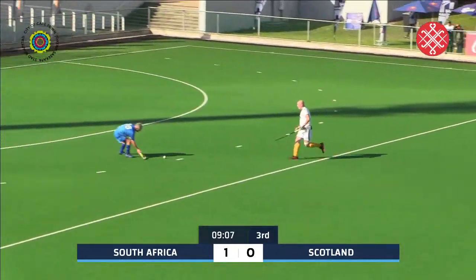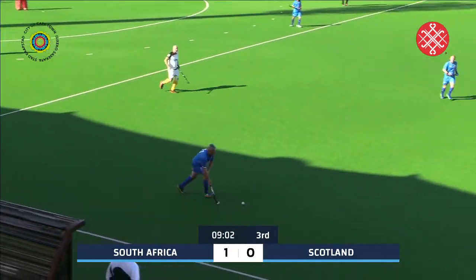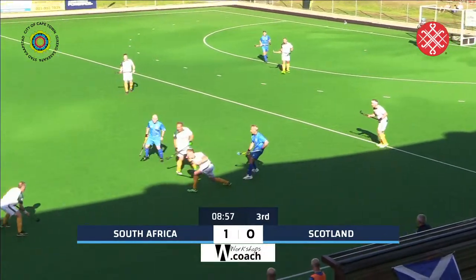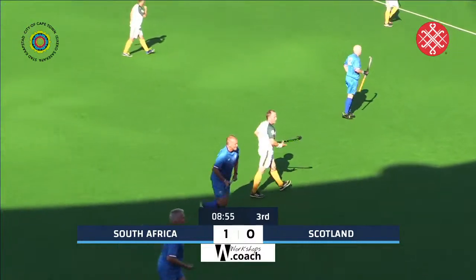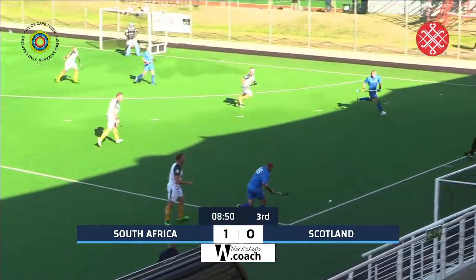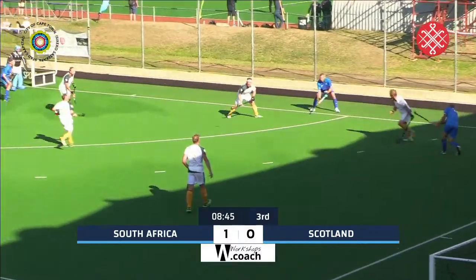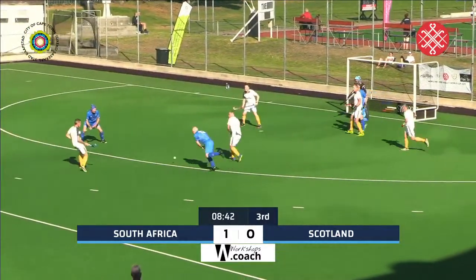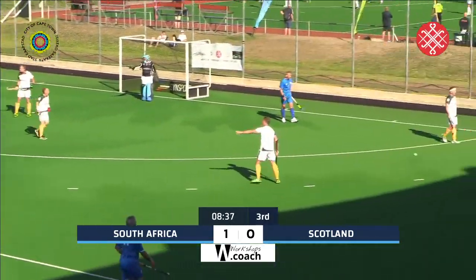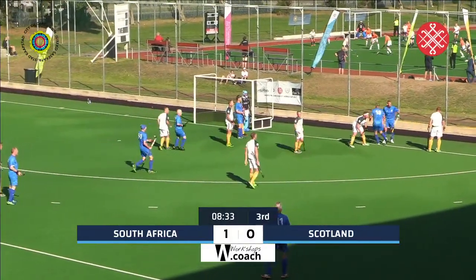Loose ball for Scotland at the back. What can McLaughlin do? He cannot get there in time. One-touch hockey from Scotland, although Edie is there to nullify it, although gives possession straight back to Scotland. McFarlane down the right-hand side, keeps it in play, does McFarlane. Now getting the ball across and comes off a South African stick, which creates the danger, but straight into the circle from McFarlane.